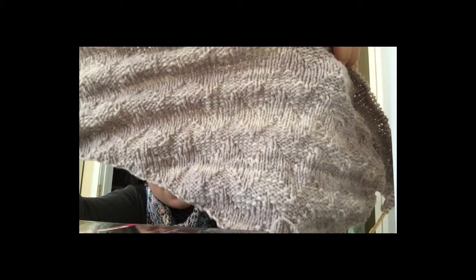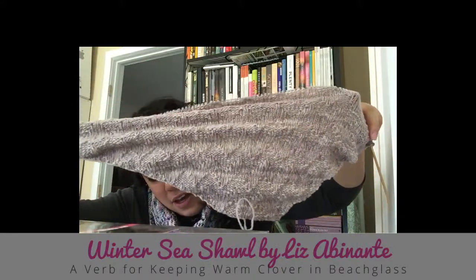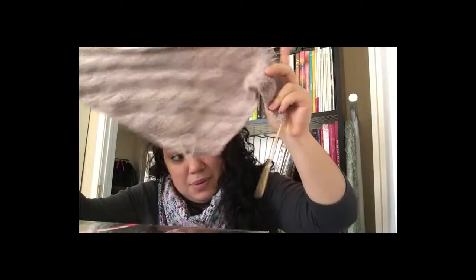So I talked about my socks, and my next work in progress is over here right next to my phone. It's the Winter Sea Shawl by Liz Abenante, and that's what it looks like so far. I think with my phone it's going to do a little weird color correction as I move things around, but it should also autofocus, which is kind of nifty. This is the Winter Sea Shawl, and it is out of A Verb for Keeping Warm in Clover in the colorway Beach Glass, and I'm knitting it on US 6s, 4.0 millimeters, in my Addi Natura Clicks, the bamboo, I think they're bamboo needles, and I have two skeins of the Clover, so I'm just going to knit until I'm done.